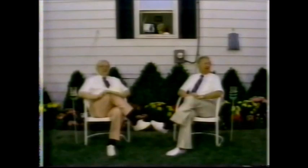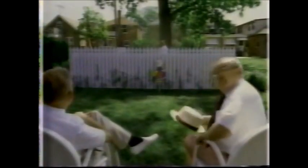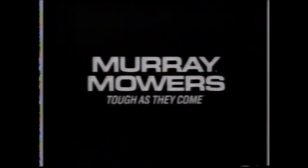Who's that? Our neighbor, Orrin. Ever since he got his new Murray, he's been mowing the whole neighborhood. When you pay good money for a mower, you want it to be tough and dependable. Does such a good job, we're making the yard bigger. What? Does such a Murray good... Murray mowers are as tough as they come, cutting after cutting after cutting. That Murray's a good buy. What? Goodbye. Oh, say hello to Edna. Murray mowers, tough as they come.